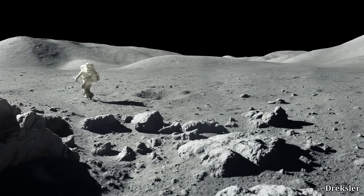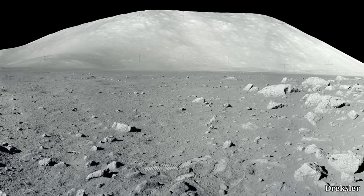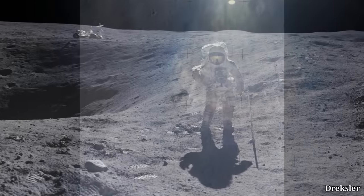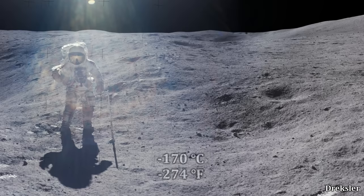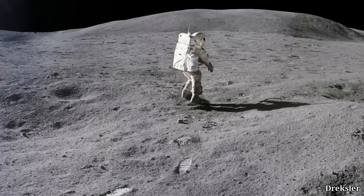Although even that dose is not deadly on short timescales of just several days, it still can increase the chance of getting cancer if the exposure to that level of radiation is chronic. So lunar caves with their thick walls could provide very good shielding from that surface radiation of the moon. They also have a stable temperature because of the constant darkness. The surface of the moon, on the other hand, can reach minus 170 degrees Celsius during the night, but around 110 degrees Celsius during the day. The drastic temperature difference is there due to a lack of atmosphere.